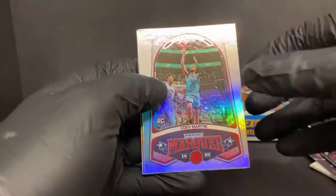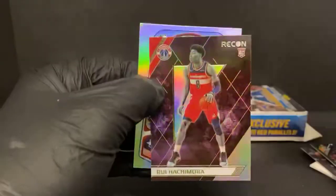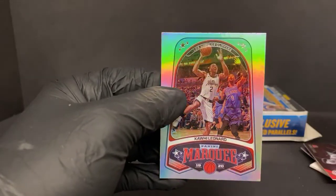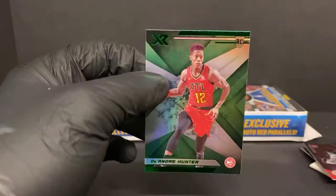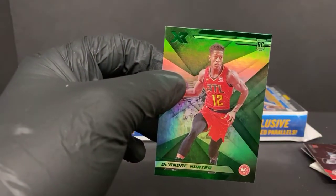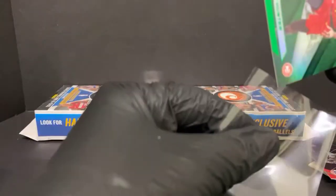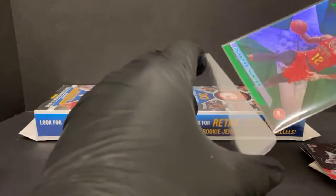So Cody Martin marquee. We got a Rui Hachimura Recon. Kawhi Leonard marquee. And a green XR DeAndre Hunter. So a little bit better box there. Still not pulling the Jaws and the Zions for some reason, but not as bad as that last box, I guess.